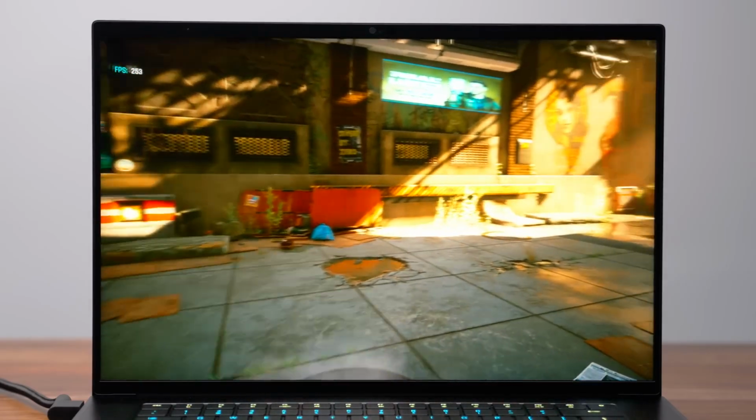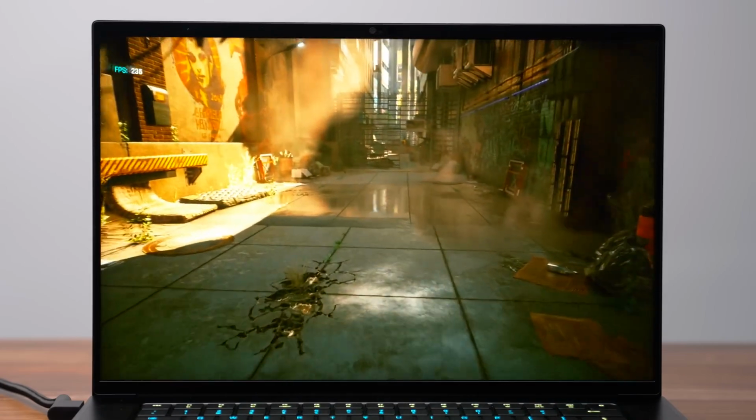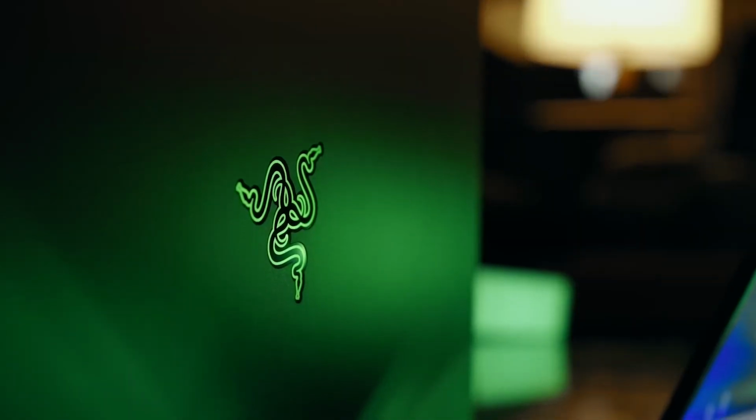So all in all, if you absolutely must have the best screen in your gaming laptop and budget isn't a concern, then the Razer Blade 16 is the way to go.